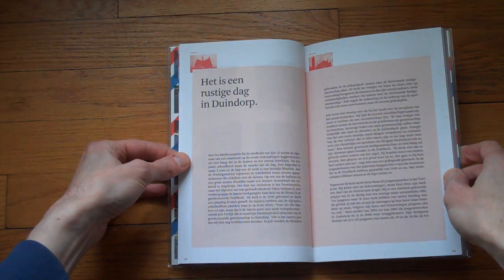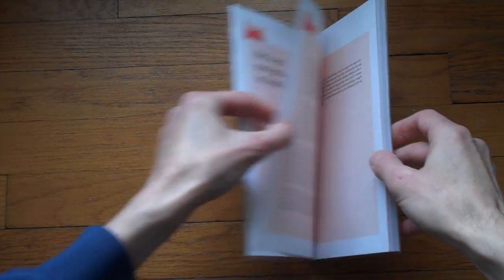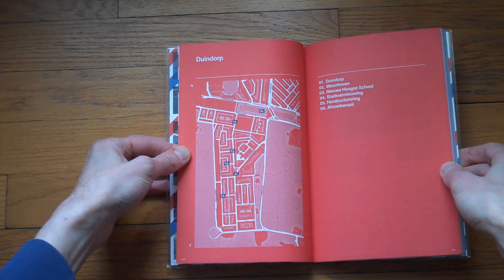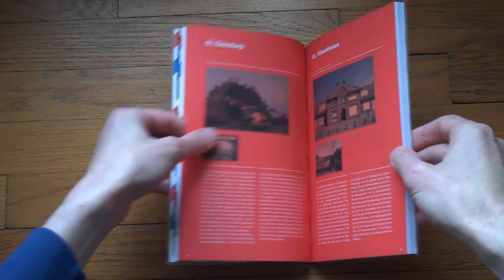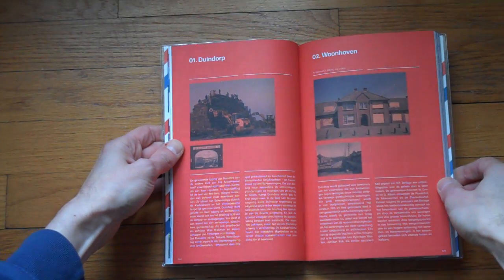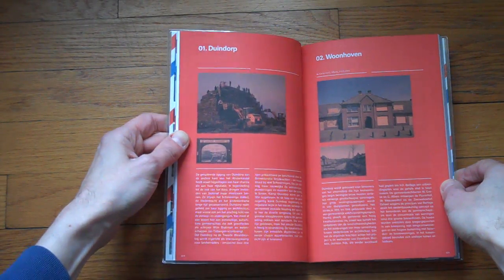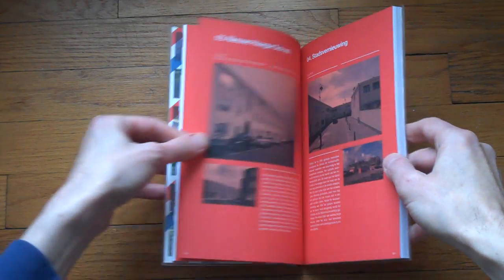So you get the colors. Something that you see a lot in Dutch photo books are these different colored pages. You see they use a red background and print images directly on the red background, and it works rather well.